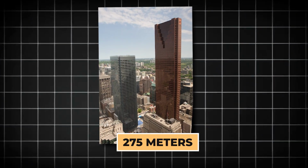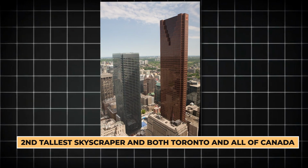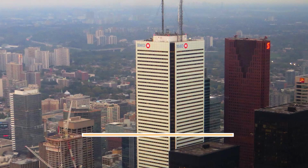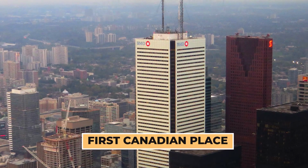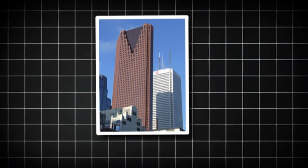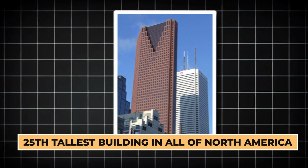Towering at 275 meters, this architectural marvel stands as the second tallest skyscraper both in Toronto and all of Canada, only overshadowed by First Canadian Place, which rises slightly higher at 298 meters. Its impressive height even earns it a spot as the 25th tallest building in all of North America.